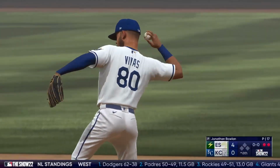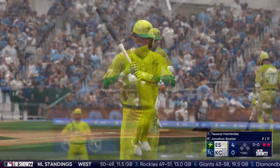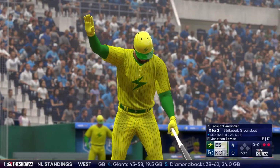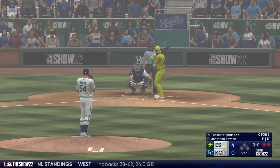Now batting, the right fielder, Teoscar Hernandez. With this kind of lead, he can swing freely. Try to hit the ball out of the park. Do what he loves to do.